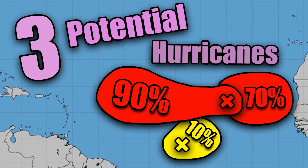Hello everybody, in today's video we're going to be going over three potential hurricanes out in the eastern Atlantic. We currently have one that has a 90% chance of developing, one that has a 70% chance of developing, and one that has a 10% chance of developing.